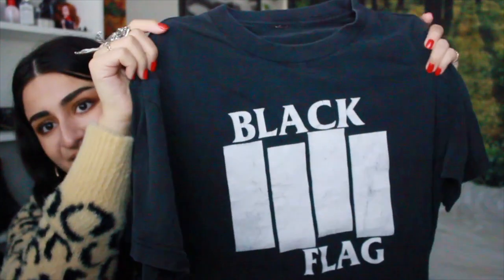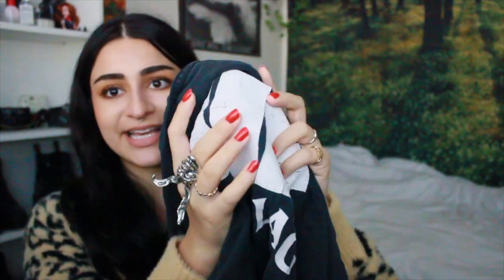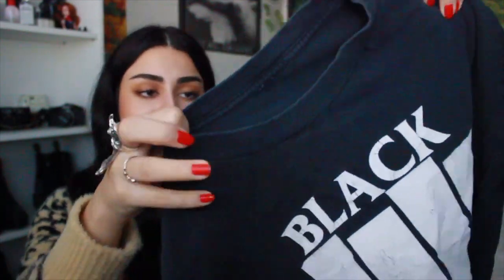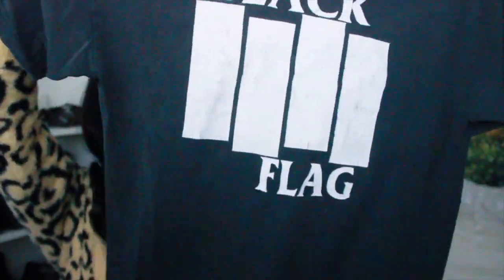Next is Black Flag, one of my favorite punk bands. I got this shirt at Goodwill years ago. I was probably 18 years old. The graphic sucks. It's this super stiff graphic, you can probably hear it, and I'm probably gonna sand it out a little bit more just so it's not so crunchy, but the fit is really cool. It's a little bit oversized but not too much, so yeah, that was probably my first Black Flag shirt that I ever got.